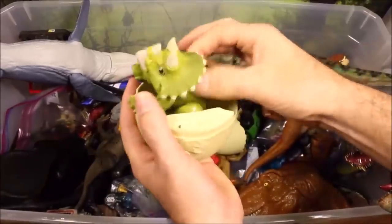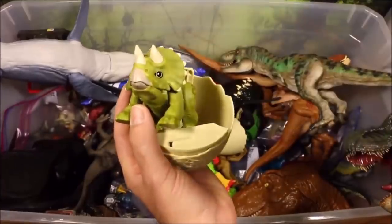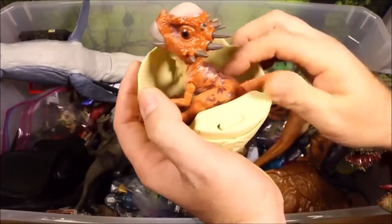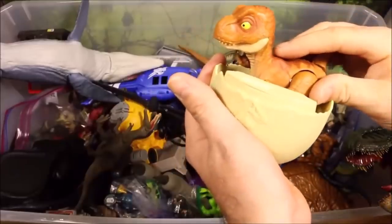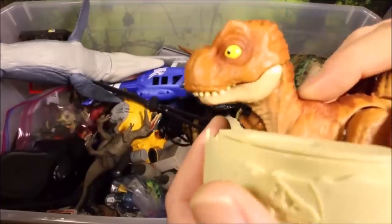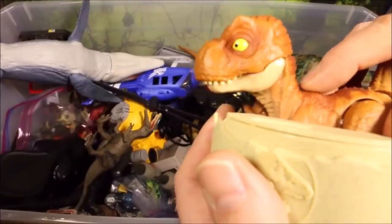And then we have a cute baby Triceratops. We have a baby Stegimoloch with growing spikes. And then a cute baby T-Rex that turns into an evil Rex. Check out those teeth. The teeth grow when you turn this dial.